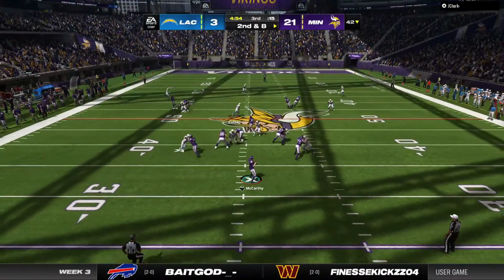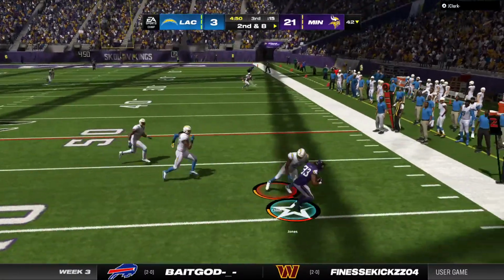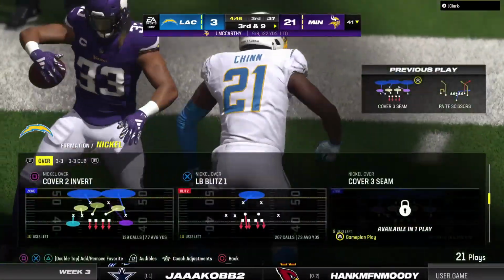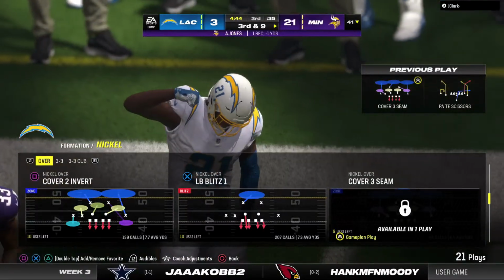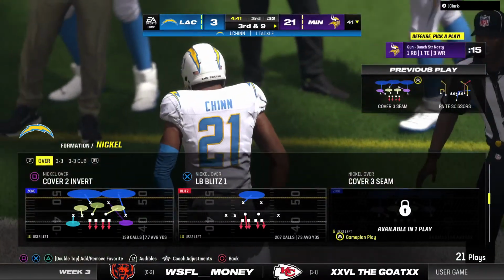Off the play fake. McCarthy. Out of the backfield, this is Aaron Jones. And he'll lose yardage here. Back at the 41. A yard in the wrong direction. Makes 3rd down tougher. 3rd down and 9.